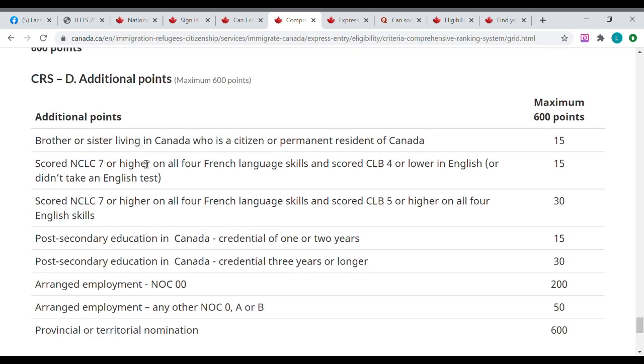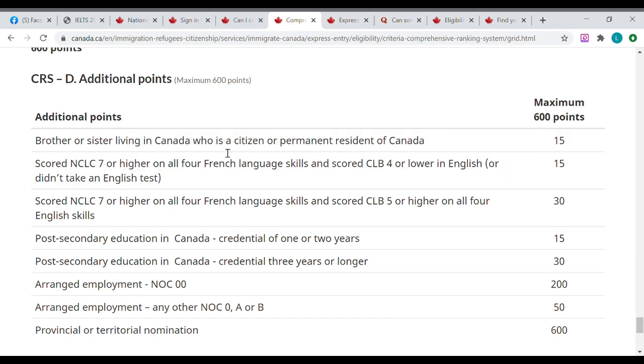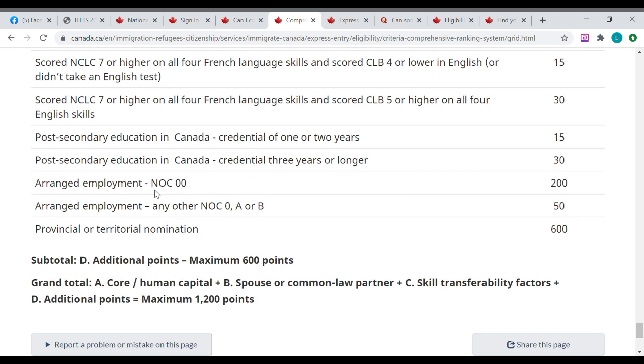And again, another additional points, if you have a relative here, just either a brother or a sister, and French language skills, post-secondary education. Okay, arranged employment. If you look at that, 200 points, but this is actually for senior roles here. And if you have arranged employment for NOC 00AB, this is the job offer letter, that's 50 points.